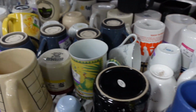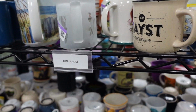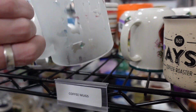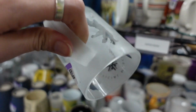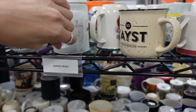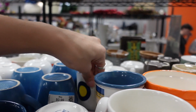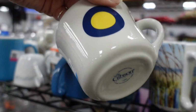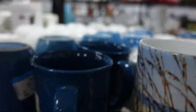I'm looking to see if there is anything else. As Andrew pointed out last week, having them upside down like this really helps to see the bottoms of them. And you can see the markings right away. And I kind of like it like that. What is this one back here? Gibson. I kind of like that it's just got a dot on it. Dot.